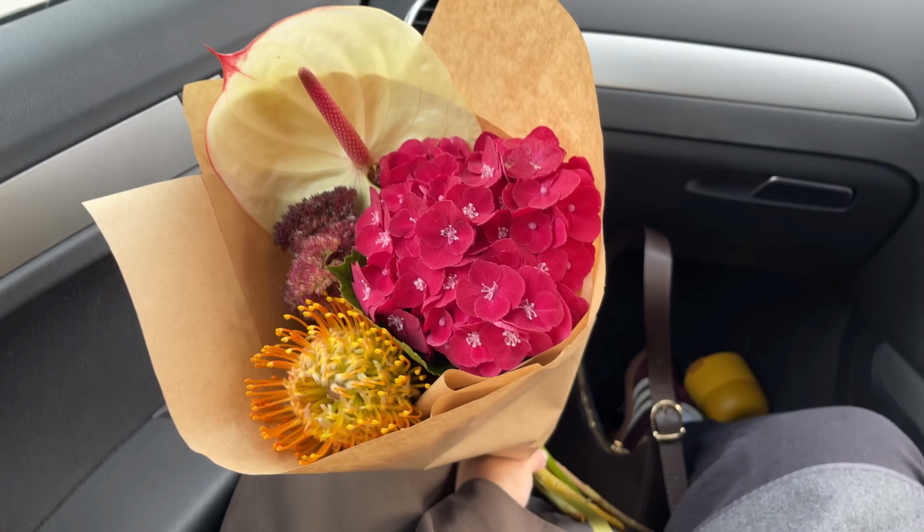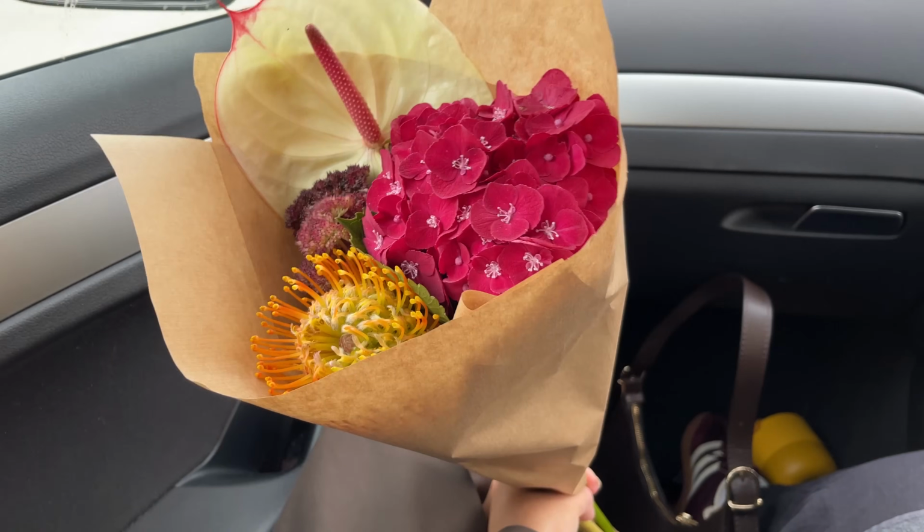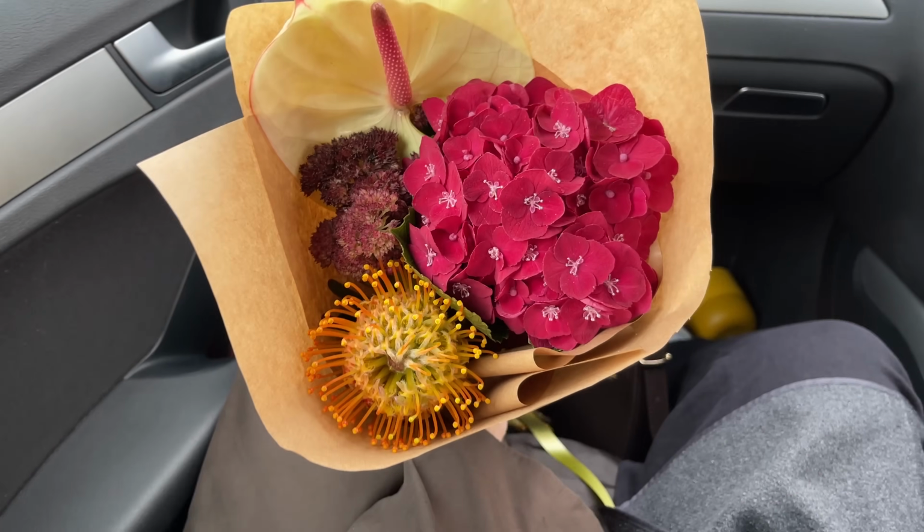I've not done this in so long, but I love picking out some pretty stems and just putting them all together. No greenery, please.